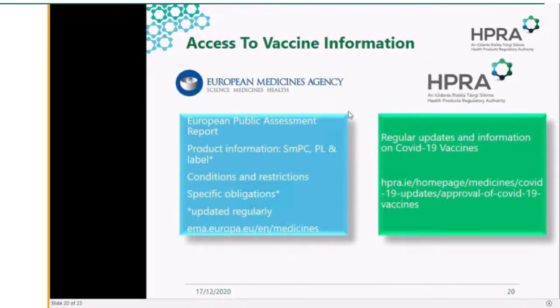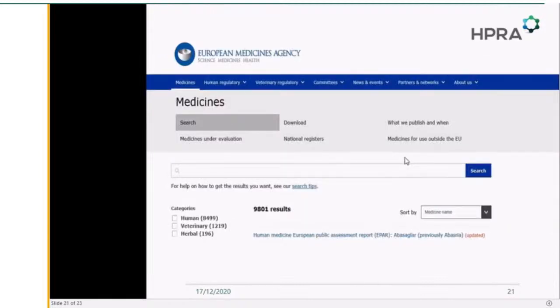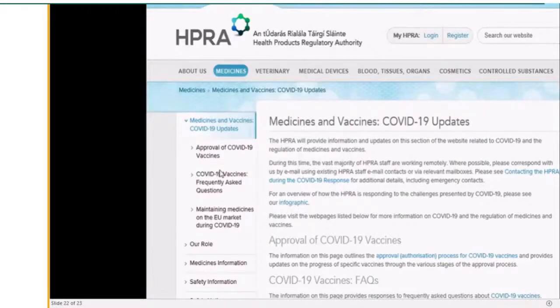Access to vaccine information is primarily through the European Medicines Agency, and on their website you will find the European Public Assessment Report, the product information, including the SmPC or Summary of Product Characteristics, the package leaflet and label, the conditions, restrictions and specific obligations, and these will be updated regularly as new information comes to light. We will also provide regular updates and information on vaccines on our website. This is where you can find information on the EMA medicines page. You type the name of the vaccine in here to produce the assessment report and the other information that I've referred to. And this is the HPRA Medicines and Vaccines COVID-19 webpage.